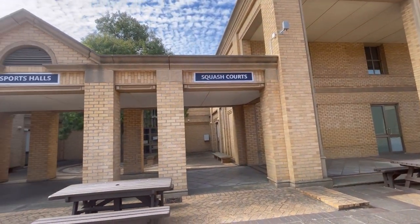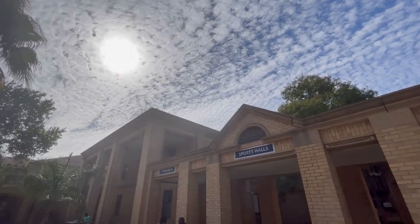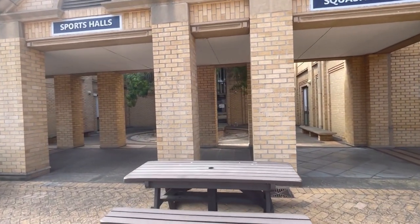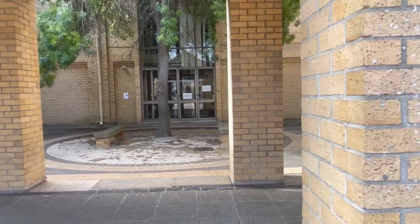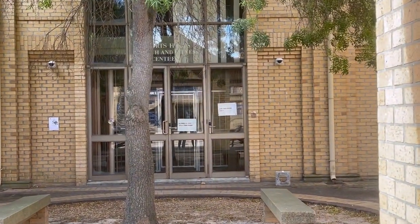You guys can see squash courts, sport halls, and gym. Please give them a closer view of the gym. Get in for them to see the gym. I don't know if it's gonna be open this year, but hopefully it is. So that's the gym's entrance.